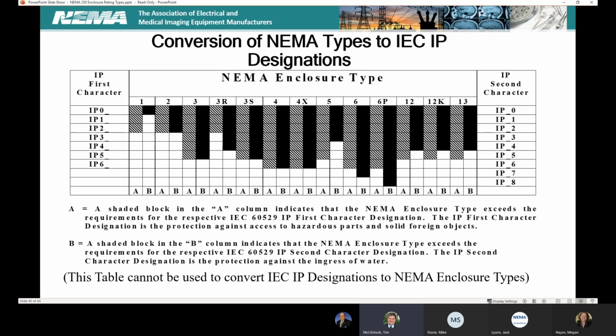This table can be found in Annex A of the NEMA 250 standard for comparison between the NEMA enclosure type ratings and the IEC standard ingress protection ratings. You can also go to the enclosure webpage on NEMA's website, and there you'll find a document titled Brief Comparison of NEMA 250 and IEC 60529 that includes this table along with helpful commentary. Next slide, please.